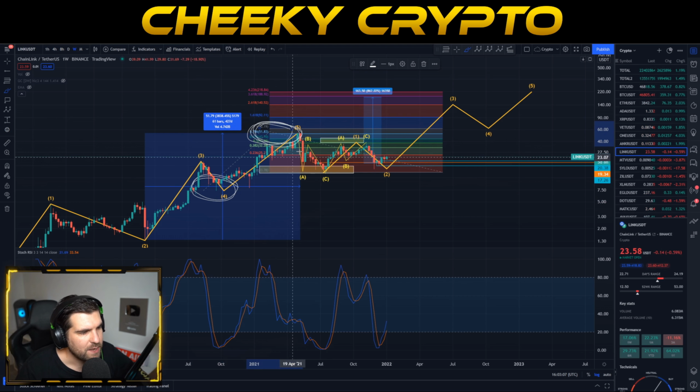We don't want to necessarily be holding a bag of Chainlink into the bear market if the bear market does eventually come. We want to be making sure that we sell on the way up, locking in those profits, dollar cost averaging out of the market like we dollar cost averaged into the market. Okay, so this is a bit of a push. I think there are more conservative targets that we could be aiming for. And for that, we jump down into our daily chart.